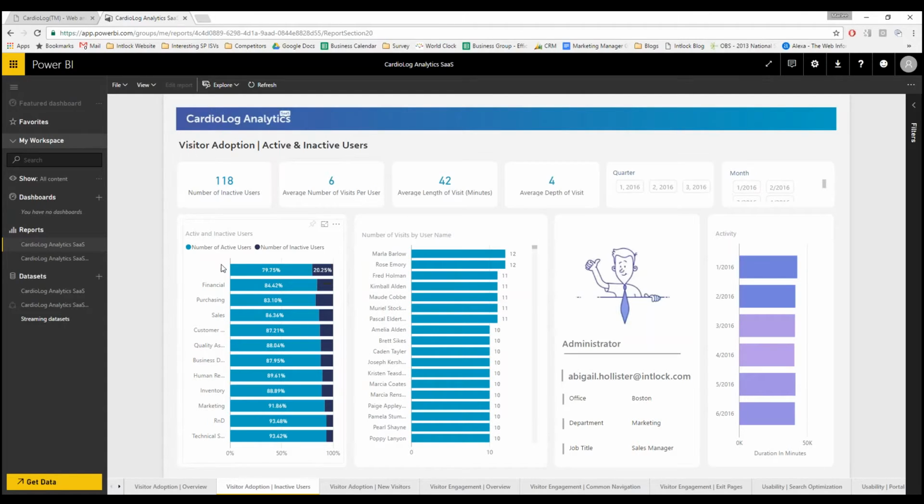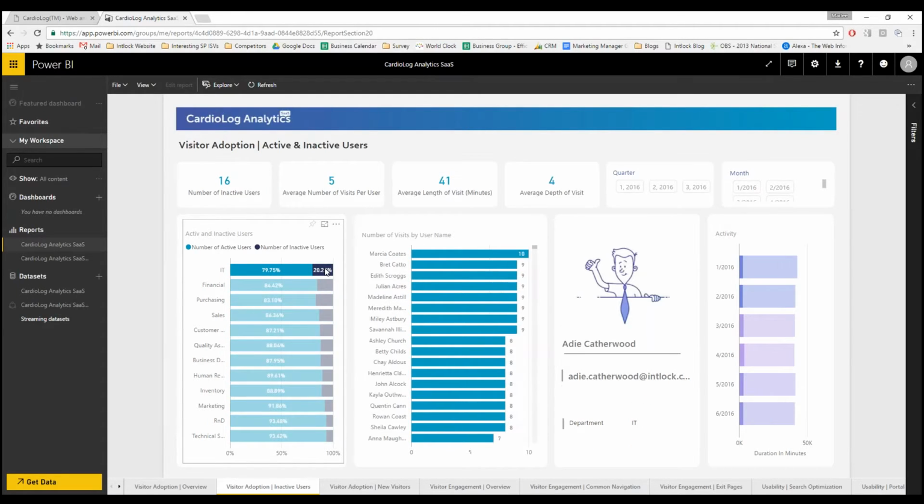So we see that the number of inactive users out of the total number of users in the IT department was around 20%. So let's drill down into that a bit more. And you can see again that all of the information is dynamic and reflects the number of inactive users. So you can see here the number appears at the top, the average number of visits per user, the average length of visit, and the average depth of visit. And then you can actually dive into the number of visits by user name. So you can actually focus on an individual user.